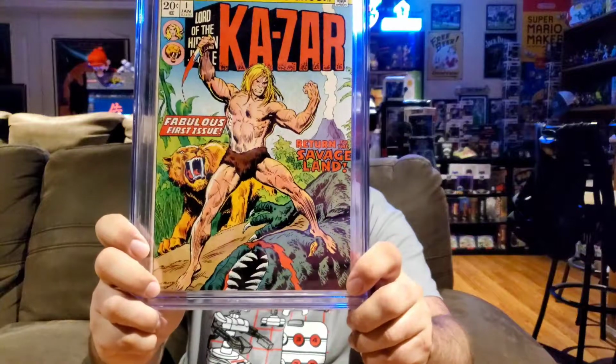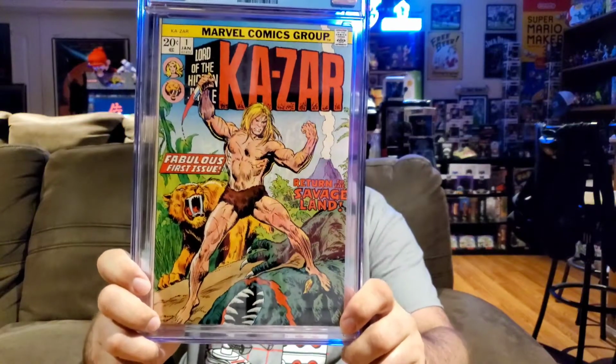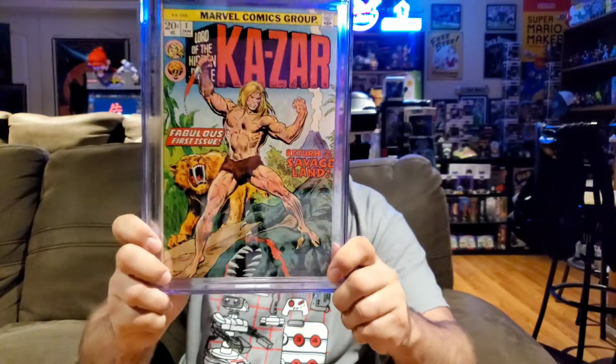Next up, CGC graded Kazaar #1 from January of 1974. Once again, a #1 issue Marvel comic. We have Kazaar here, which is very interesting. I don't know much about this comic book. It says the fabulous first issue, Return to the Savage Land. So 20 cents from January of 1974. Really cool comic to add to the collection.